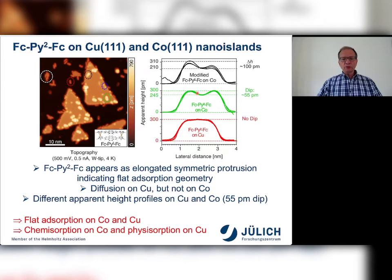On the right, I show cross sections along the long axis of the molecule, here for copper, here on the cobalt island, and we can see a clear difference. There is a dip on the cobalt nano islands with a depth of about 55 picometer. And we assign this change of the appearance to a different electronic structure when a molecule is adsorbed on cobalt.